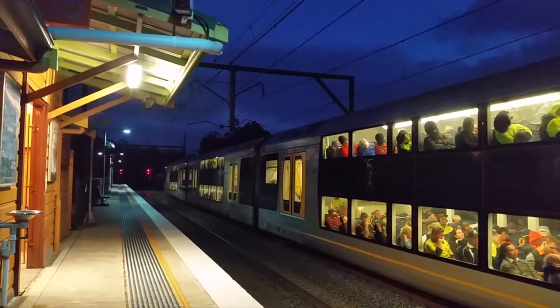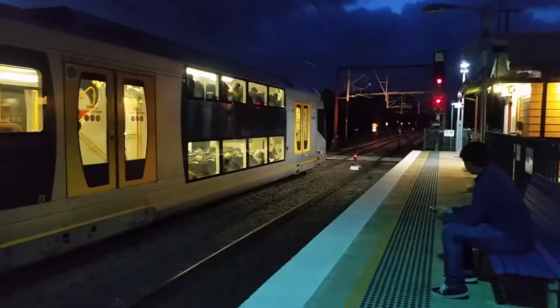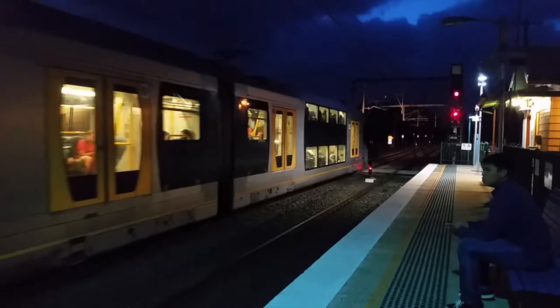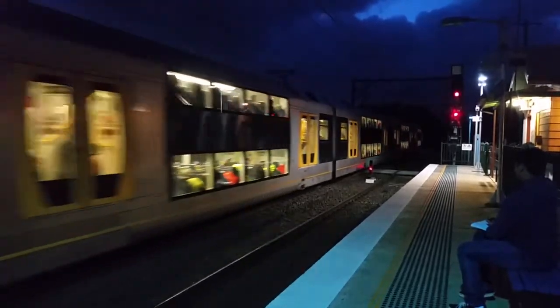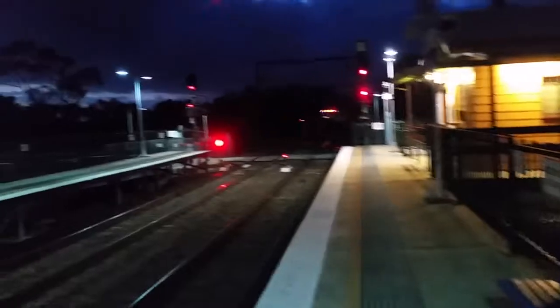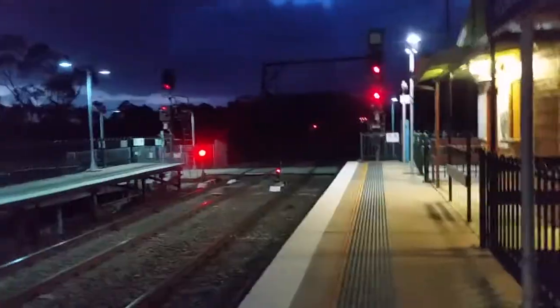This train should be departing. Yeah, departing. Woo! Okay, H24 is once again the forecast set. Okay, my time here at Cowan has almost come to an end. We have about 4-ish minutes until our train. We need to be at the rear door to get on.